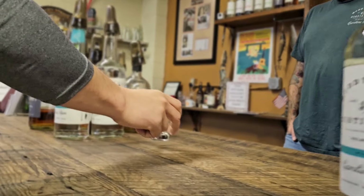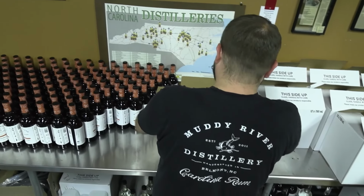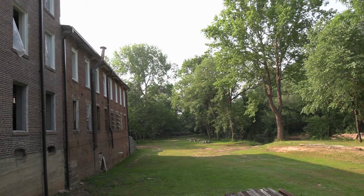Going from 6,000 square feet to 20,000 square feet, we'll not only manufacture, bottle, and package our rum, we'll also have a full-service cocktail bar with a restaurant, private event spaces, a venue for concerts, shows, and festivals.